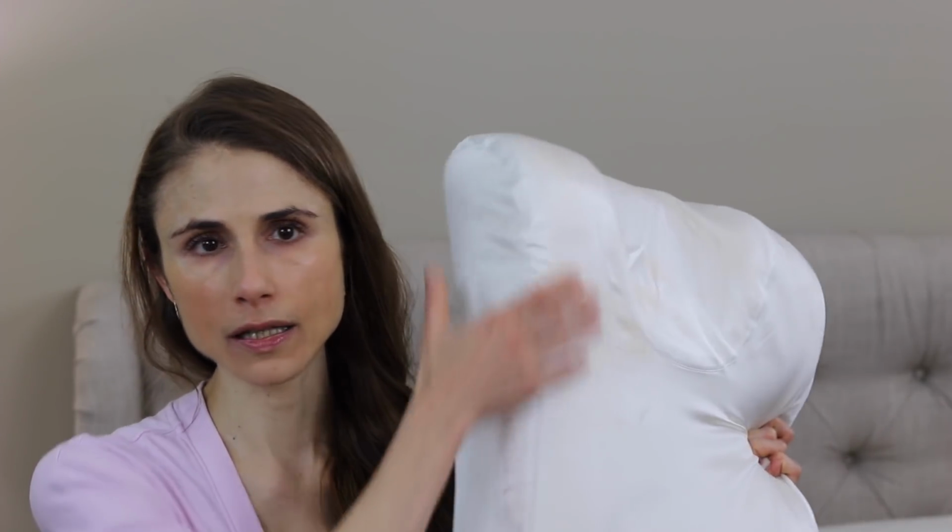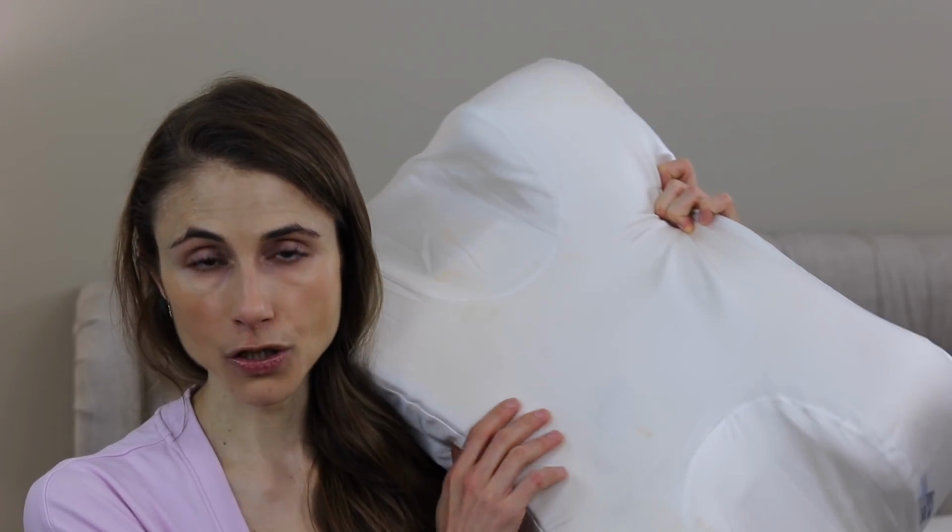This has been fantastic. I sleep so well. It supports my neck and shoulder girdle really well. And if I happen to turn to my side in my sleep, my face is supported. So I do that from time to time, even though I'm a back sleeper. From time to time, I'll turn my head to the side, even though I'm still sleeping on my back.